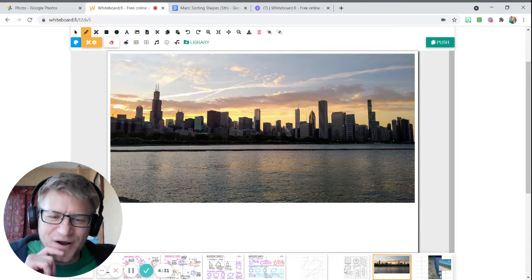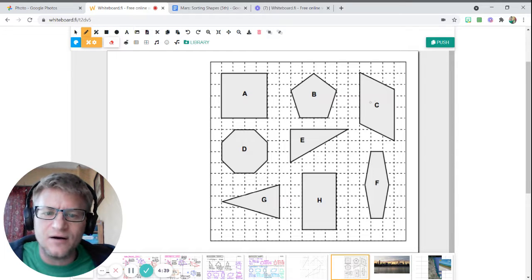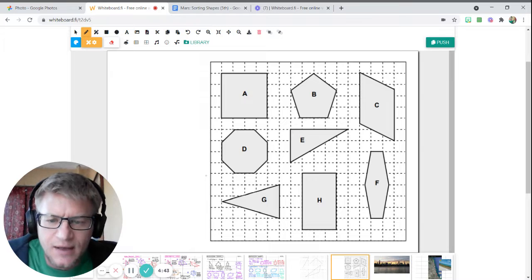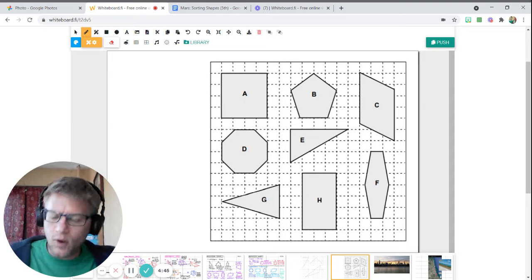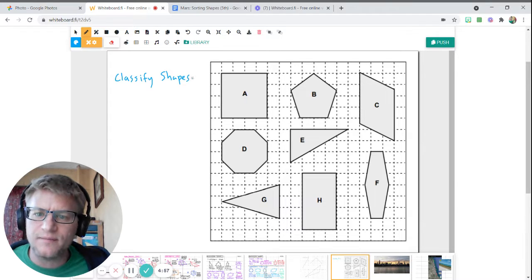We're going to talk about today's activity, Mars task. What I want to talk about today is the idea of different shapes and symmetry. One of the things about different shapes is how we categorize them, right? One way to categorize a shape is by how we classify it. You don't have to write this down, I'm just going to write it down. Classify shapes.